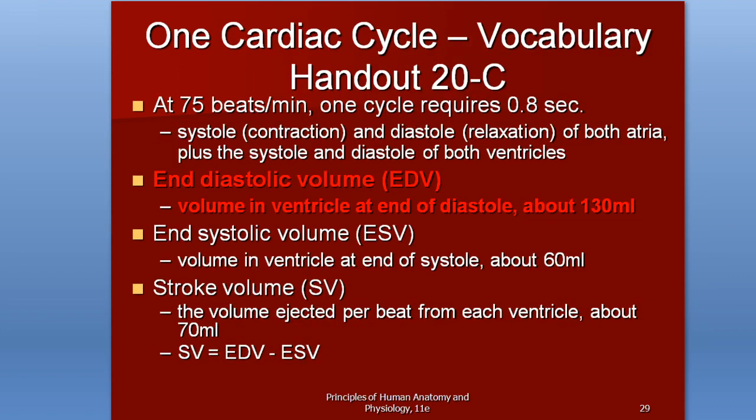Now, one cardiac cycle has some statistics, one heartbeat. So it says at 75 beats per minute, it takes about 0.8 seconds for the heart to undergo one cardiac cycle. So your heart is beating one beat every 0.8 seconds. So that's systole and diastole of the atria, followed by systole and diastole of the ventricles. Now, this is where you're just sitting, listening to this video. It's not where you're running around or exercising. The beats per minute goes way up when we're exercising.